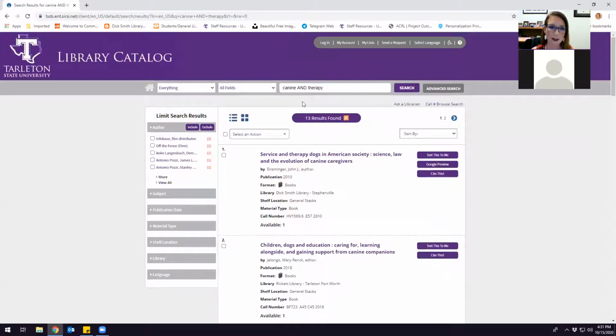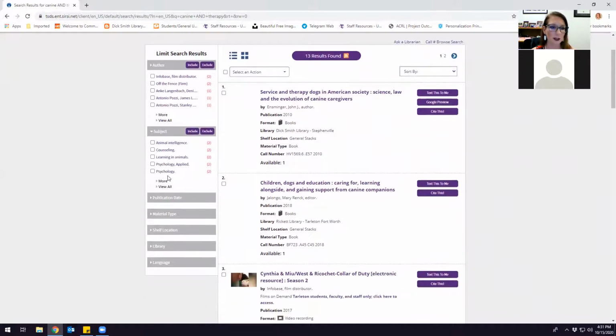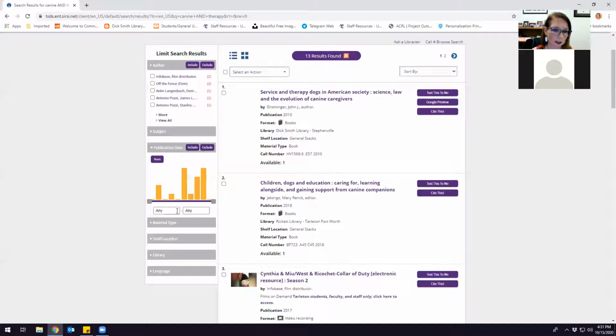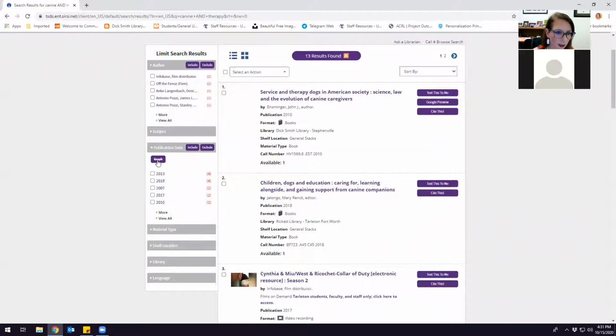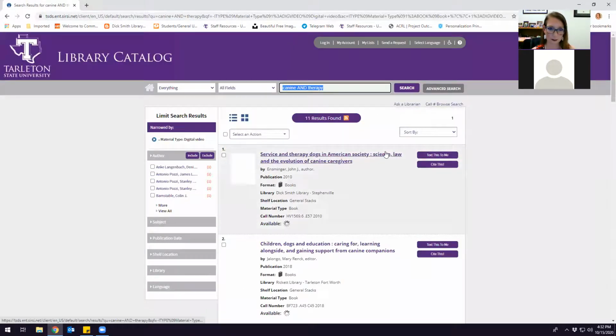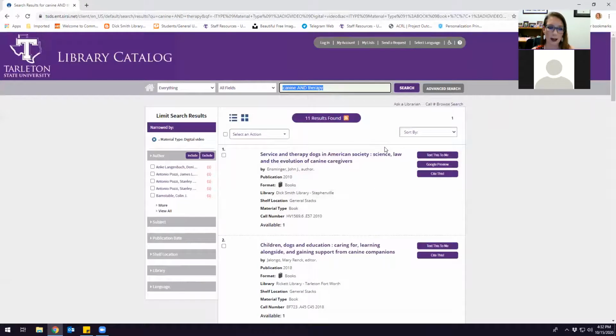And this is similar to Discovery in that on the left-hand side, you can narrow it down. You could get into more topics. You could look at publication date. This should tell you the years here. You could do material type. So you could see that the materials that came up were books, digital video, and ebook. So if you wanted to, say you wanted to exclude digital video, you could do that. And I narrowed it down. So it's similar to Discovery, but a little bit different.